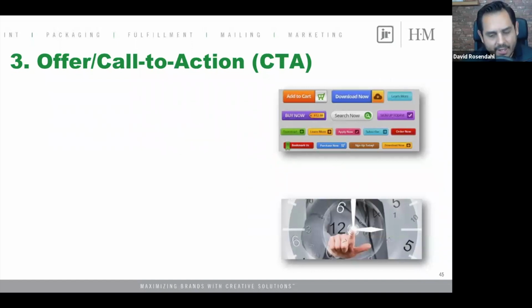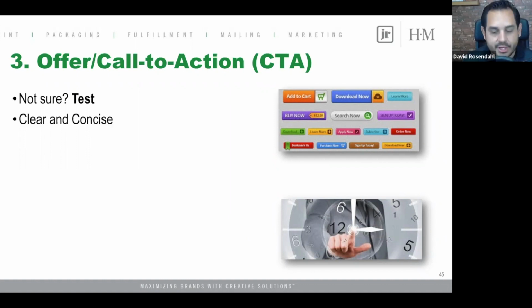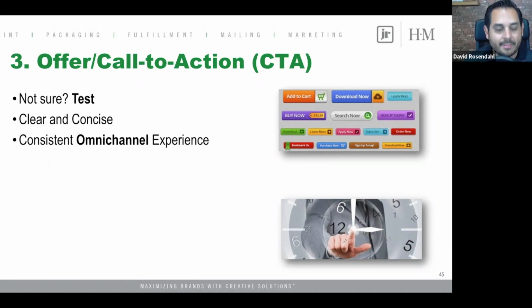Now, the call to action in your direct mail piece, if you're not sure what that should be, test it. When I say call to action, I'm sure all of you know it's the Johnson box, or it's the phone number, or the PURL, or the trackable QR code that's in the direct mail piece that tells the reader what they should do next. We find generally that the more clear and concise it is, the better.